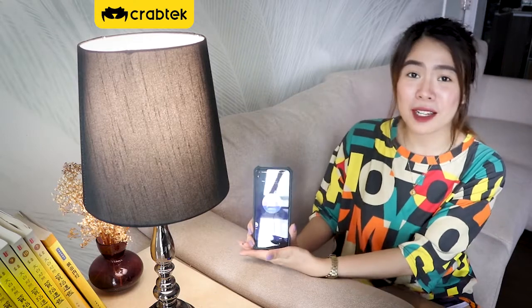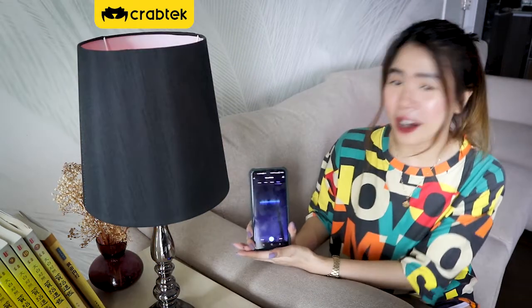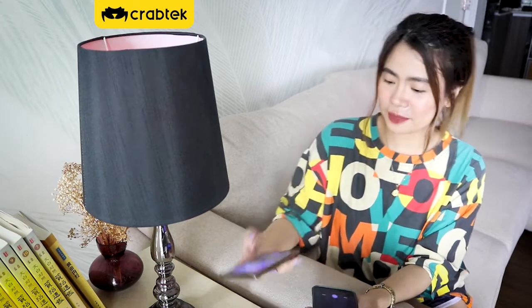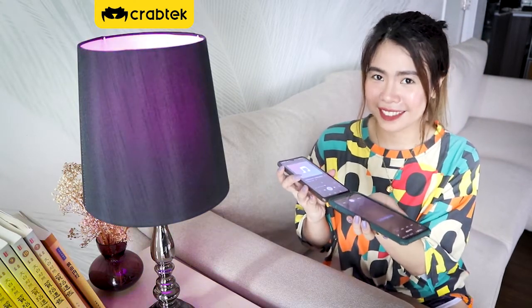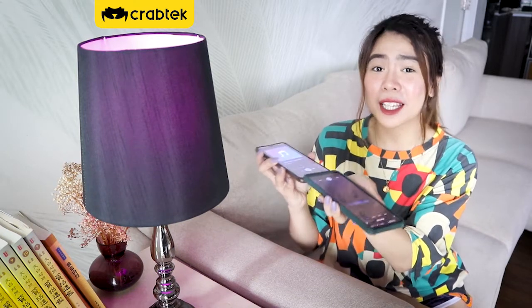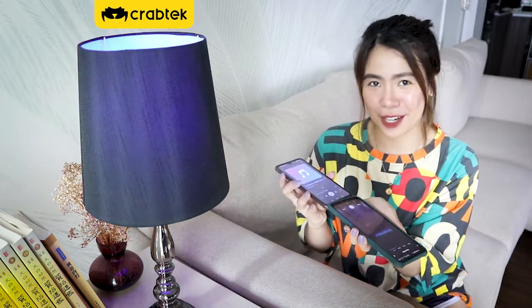And isa sa mga pinaka-favorite ko dito is yung music tab niya, wherein sumasabay yung ating bulb sa music na maririnig ng inyong smartphone. Try natin. Ayan. So sumasabay yung ating ilaw ng bulb depende sa music na maririnig ng inyong smartphone.